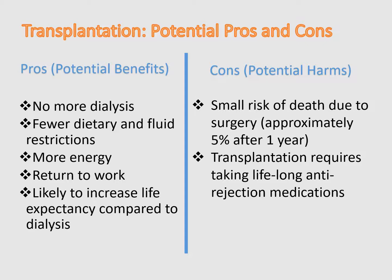This means you'll have fewer dietary and fluid restrictions, you will have more energy, and you can return to a lifestyle that you are more familiar with, including the fact that you may be able to go back to work. Transplantation is also likely to increase your life expectancy compared to being on dialysis.